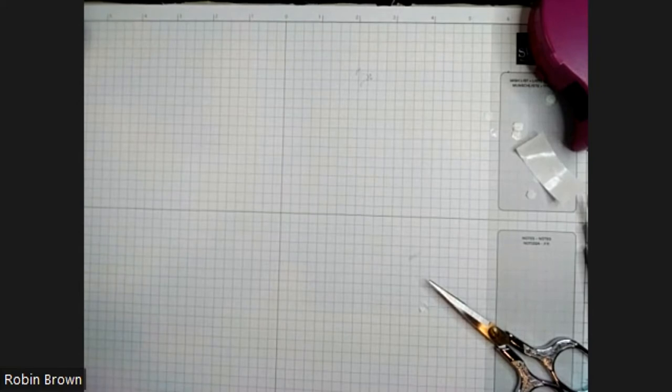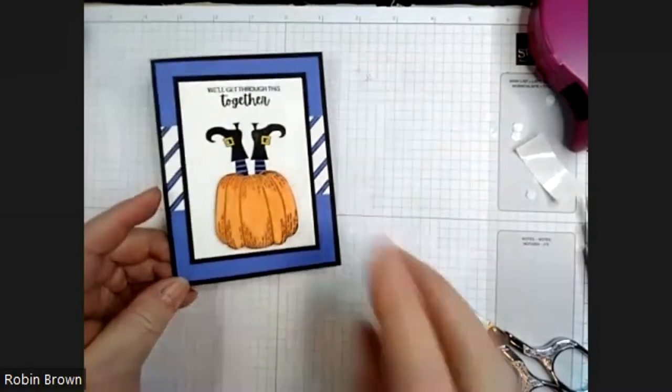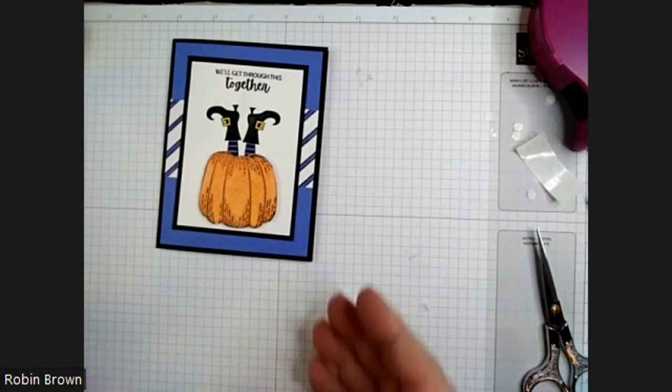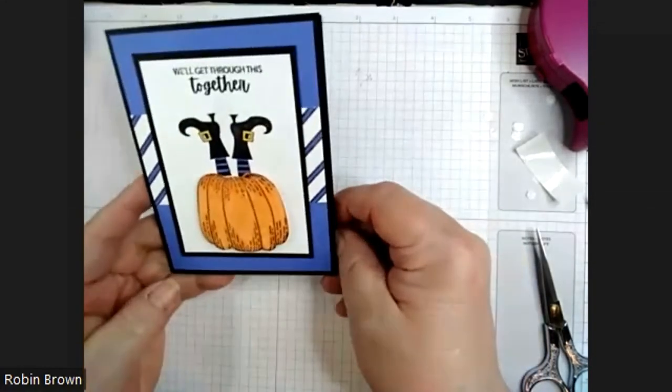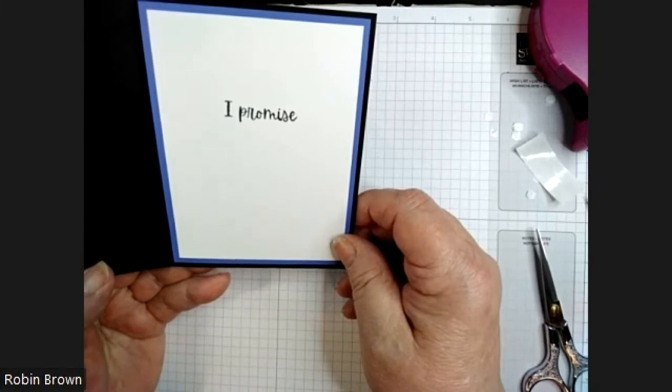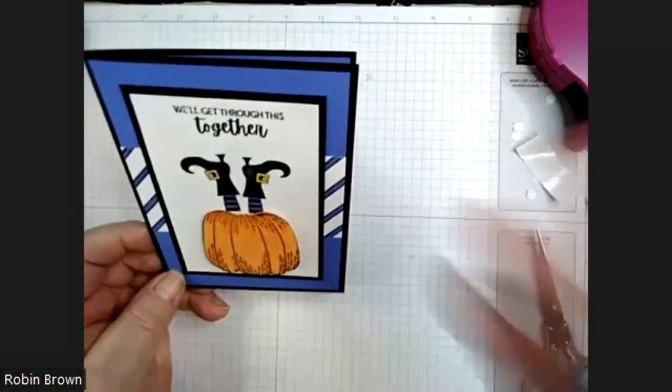The next card I have for you is kind of whimsical. Like whimsy? I'm not too whimsical usually. I thought this was just so darn cute. This is an encouragement card. It says, we'll get through this together. I promise. So I just thought it was cute coming up on Halloween.